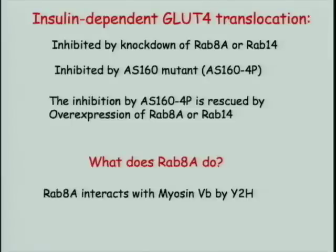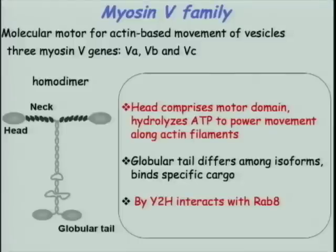And I can tell you from the literature, just in the last 2 years, we found out that RAB8A interacts with myosin 5B, and this was done using a two-hybrid system. That made it very interesting because myosin 5B is a motor, and we thought if we now have a motor and we know we have vesicles that bind to actin, perhaps we're beginning to close the loop of the signals and the motors. And that's, of course, what the myosin 5B family looks like. These are processive myosin molecules. Myosin 5B, as I mentioned to you, interacts with RAB8, in this case, RAB8A.